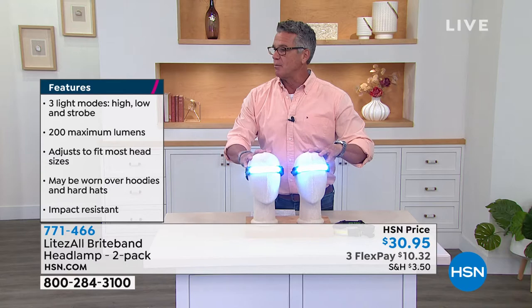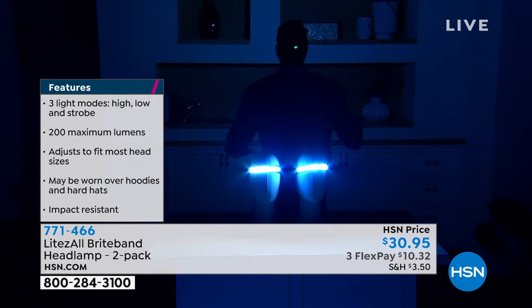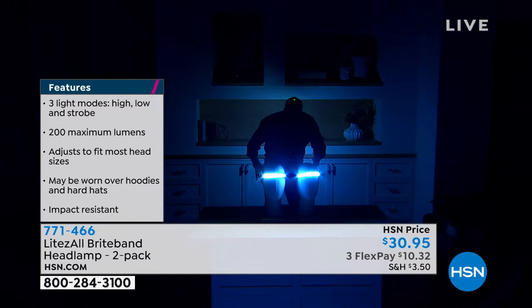I don't know if Mikey wants to turn the lights down so we can show. We'll put them down. And should I put the headband back on? I'll put mine back on. I know y'all love it. And I just want you to see the amount of light that you get here. It's pretty amazing. Wow. And wherever I look, up or down, I get that light. Wherever I go, I can see that light.